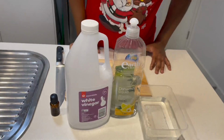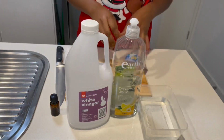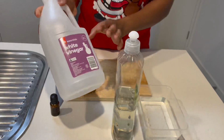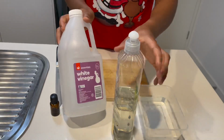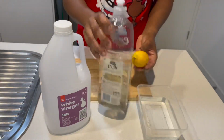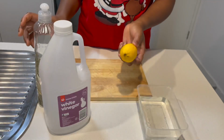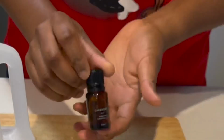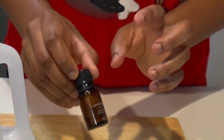So guys, I'm about to clean my microwave, and I just wanted to show you guys how I normally clean my microwave. So you need some vinegar, white vinegar. You need some dishwashing soap. You need some lemon, or is it lime? Oh, lemon, sorry. And you also need some essential oil. So I'm using the lavender essential oil.